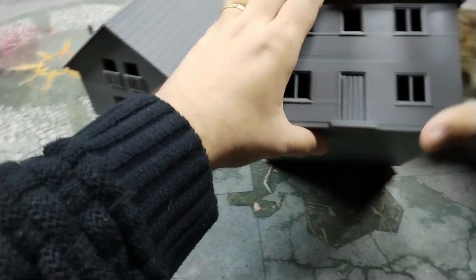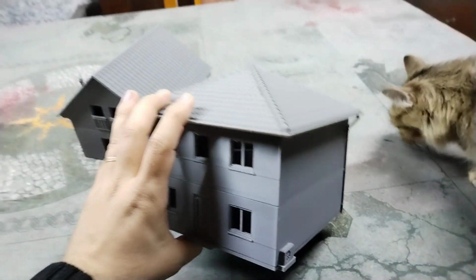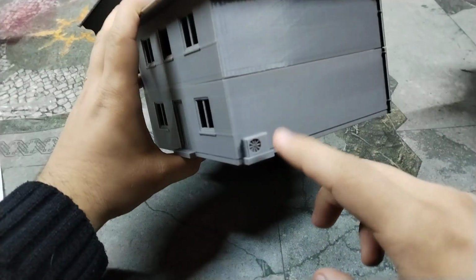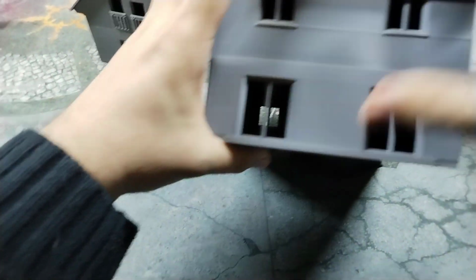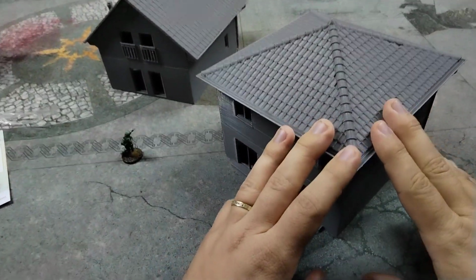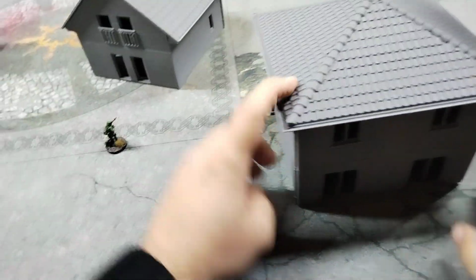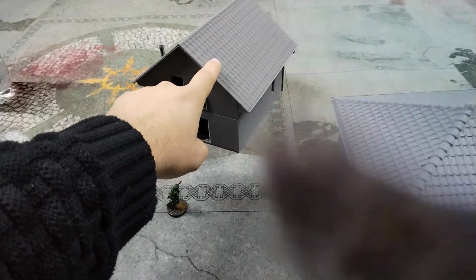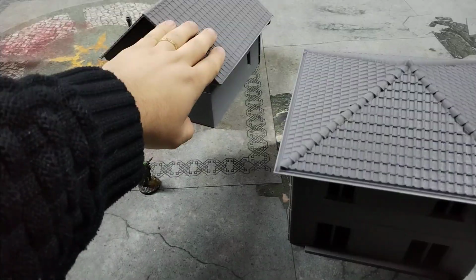So again, it's two stories, a ground floor and first floor building. Again, there is this air conditioning, which gives it away as a 21st century building. Now this time it is a different style of roof. This is the classic tiles. On this one we can also see what I think should be some sort of metal sheet tiles, which is again a more modern one.